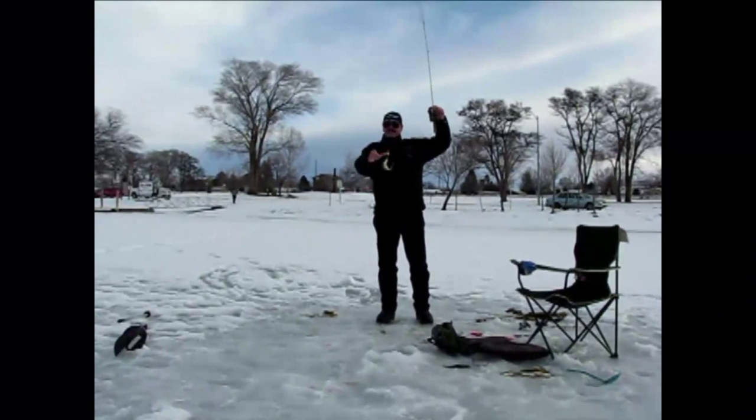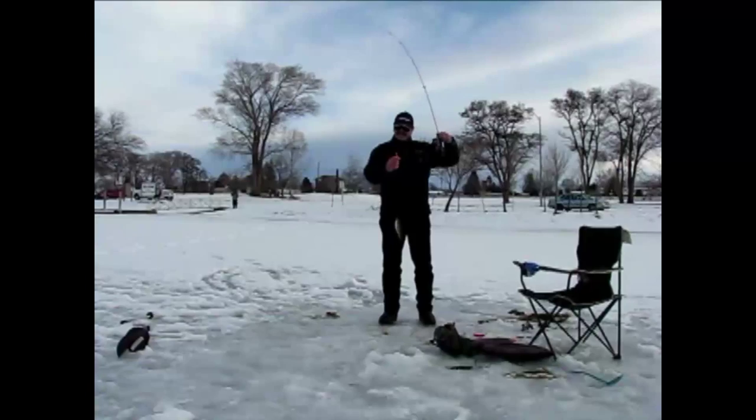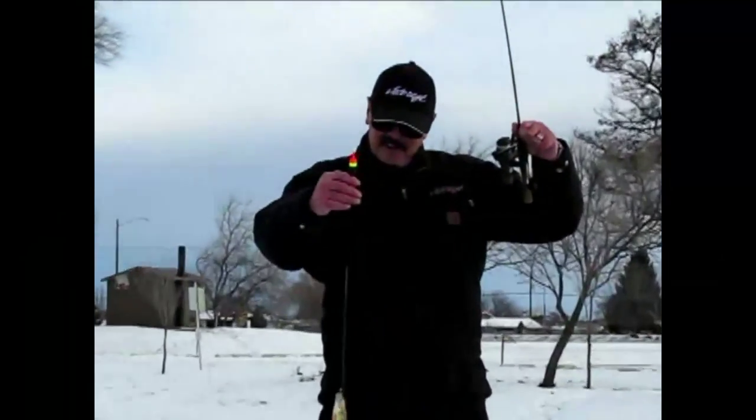That's really fun. You can really see that bobber go. Just like winter steelheading, it's a very visual way to fish.